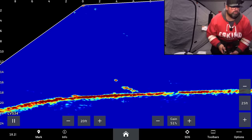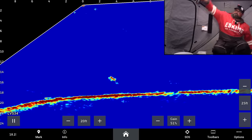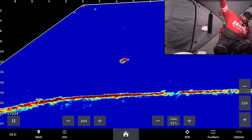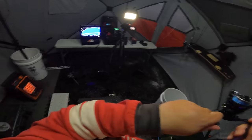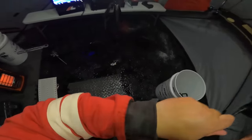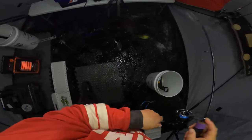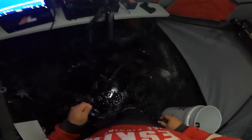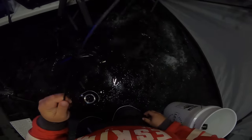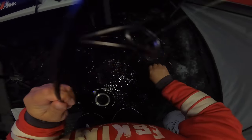Oh, that fish doesn't look bad. That one does not look bad. Oh, I'm trying to get my other bait out of the water. This one did not look bad. I don't know if I got a great hook set on him. Just another nice fish. Wow. This is like lights out. Nothing's huge, but it's good.